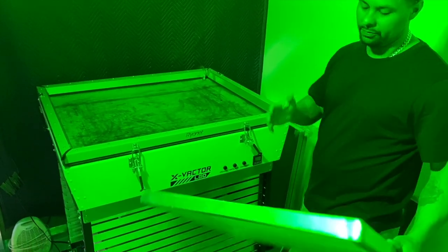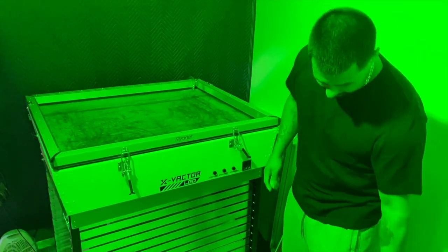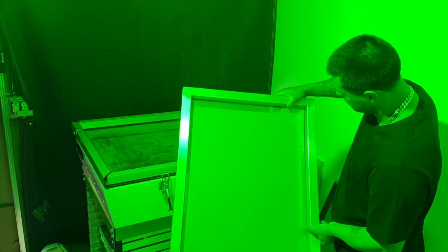You take a screen with nothing on it. You have to put emulsion on it. After you put emulsion on it, it's gonna look something like this, where it has a little coat. Can you get that in the camera stand? Yep, I got it. It has this coating on there.